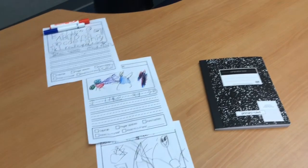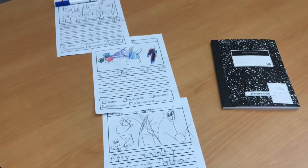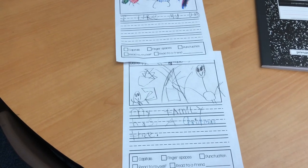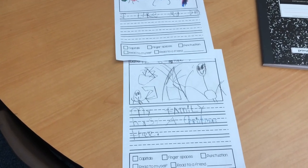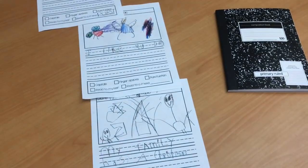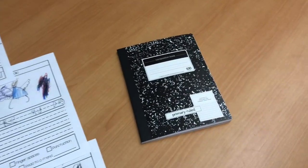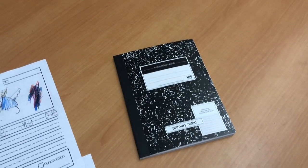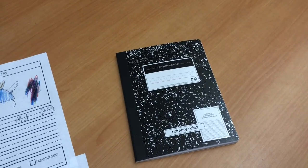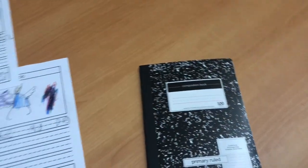For writer's workshop, I usually do one of two things. Sometimes I use regular paper like this with the big lines, also a place for their picture, and then a little rubric at the bottom for them. So I use that sometimes, and then other times I do use their journal. Just showing you a blank one right now just for privacy reasons, but usually I have their name on a label and I place that on the top right here in this portion.